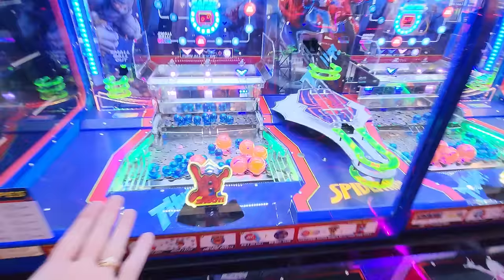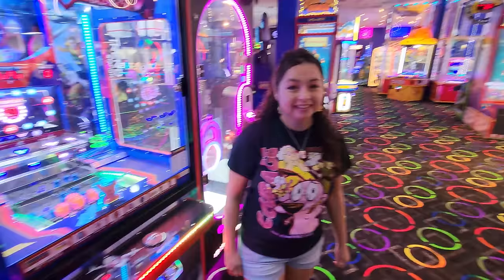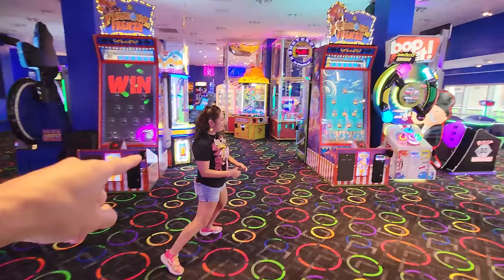And look at the balls, guys. This is how you know it's a new arcade. Look how shiny those balls are. So glossy. It looks like they have polished their balls. If you go to an arcade that has Spider-Man that's been played a lot, yeah, those balls get dirty. Yeah, and they clean their balls. They clean their... Say that again, Crystal. Say it again. One thing I never thought I'd hear Crystal say, they clean their balls.